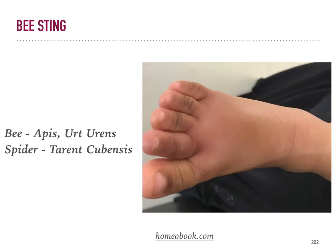Now, how will we manage a bee sting? This is a case of bee sting. It's very easy to manage. Apis and Urtica urens are the two remedies mentioned in our literature and in the repertory. The main remedy is Apis for bee sting. If the bite is from a spider, then the remedy is Tarantula cubensis. Remember, Tarantula cubensis, not Tarantula hispana. Tarantula cubensis is the best remedy for spider bite.